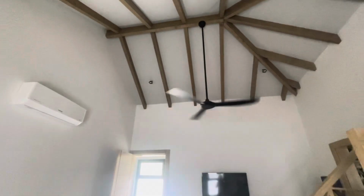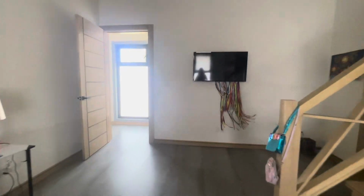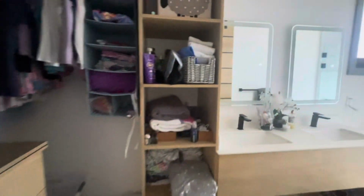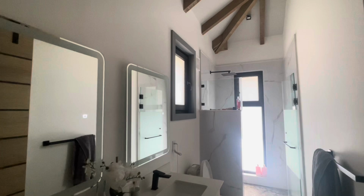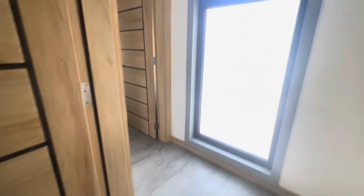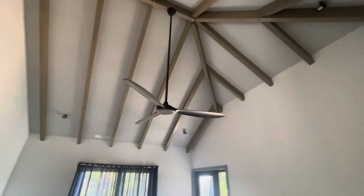Also the high ceilings. On the first level it's 11 feet. This is actually a maximum of 25 feet. So I did very, very high ceilings. I like it. I think it really opens up the unit. It does not feel like a 1,600 square foot house. You can tell we also did the closets and the upgrades in the closets and bathrooms. So I spent a little bit more money to get those ceilings really high. It really helps with the airflow and it makes the house look a lot bigger.